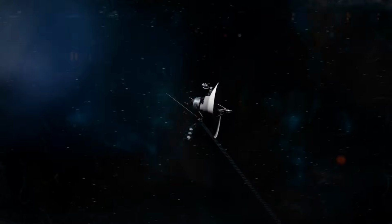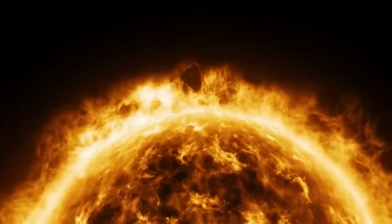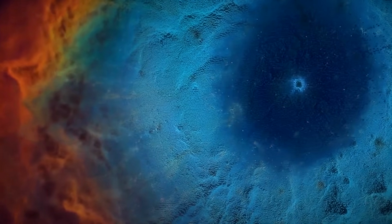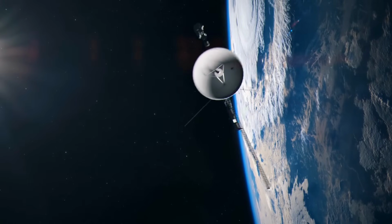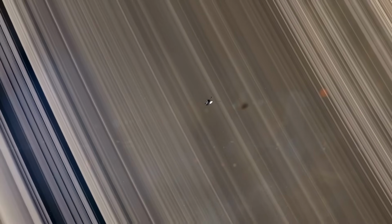Their main task was to examine the heliosphere, that protective bubble around our solar system formed by the sun's wind and magnetic field. It blocks cosmic rays, protecting us from space radiation. The Voyagers were supposed to document the unfamiliar mix of particles and fields, escape the solar system, and turn into real interstellar wanderers. It happened in 2012.